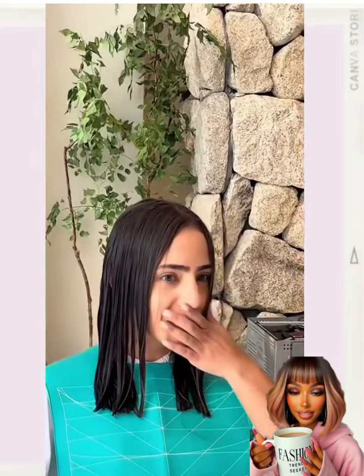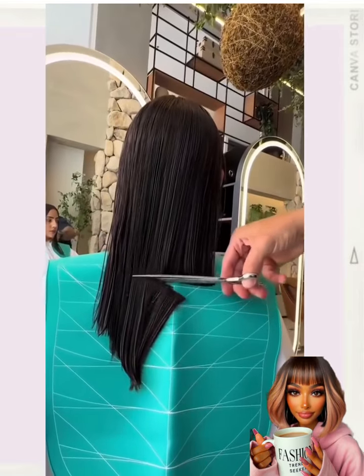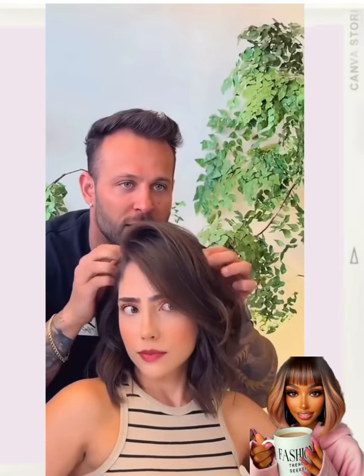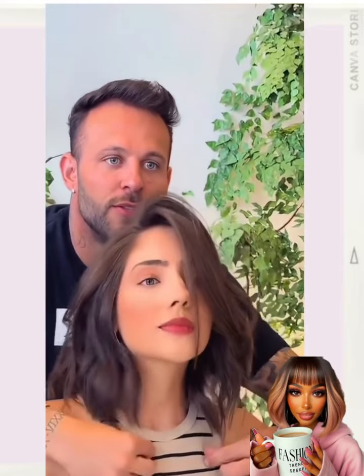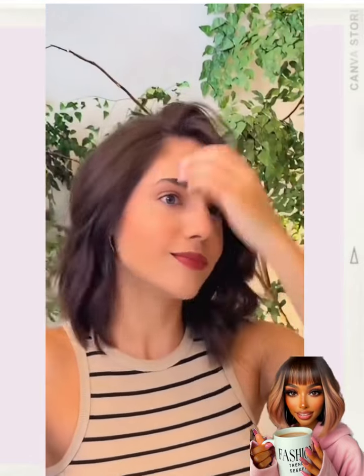So the stylist takes that mid-length hair and cuts it right off. And she ends up getting a very nice bob haircut here. Gorgeous angle with a tousled wave.